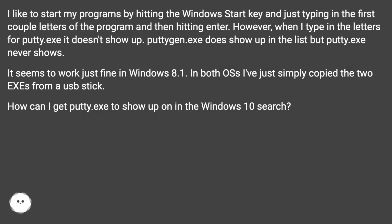However, when I type in the letters for putty.exe, it doesn't show up. puttygen.exe does show up in the list, but putty.exe never shows. It seems to work just fine in Windows 8.1. In both OSs, I've just simply copied the two EXEs from a USB stick. How can I get putty.exe to show up in the Windows 10 search?